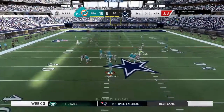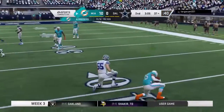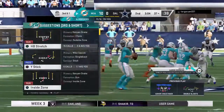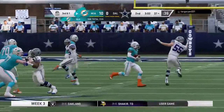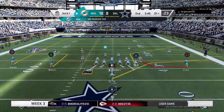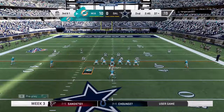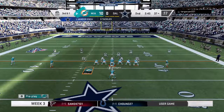From the 44, Rodgers, and it's caught over the middle. Wilson, and he'll get it down on the play to the 37. Slant route's effective no matter who's running the route and catching the ball. But when you have a receiver of that stature, you have to be a little bit more precise throwing it. You don't have the same catch radius with the bigger targets.